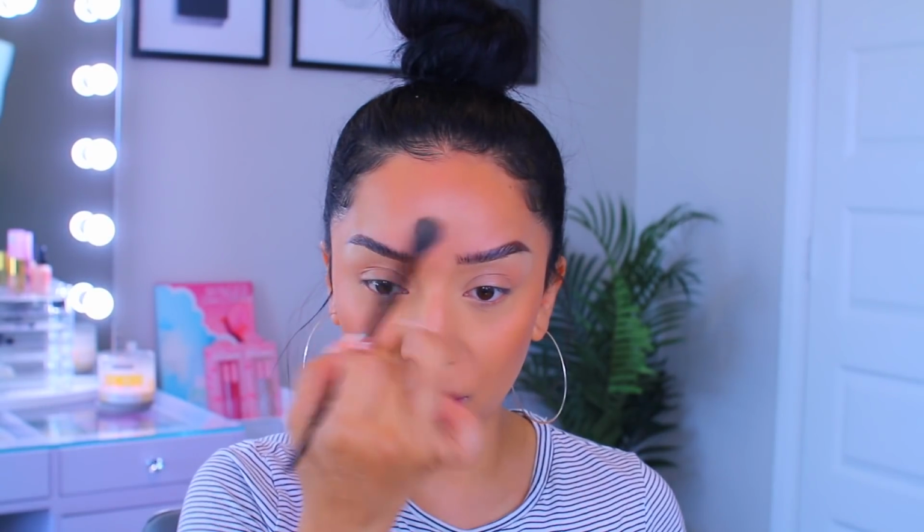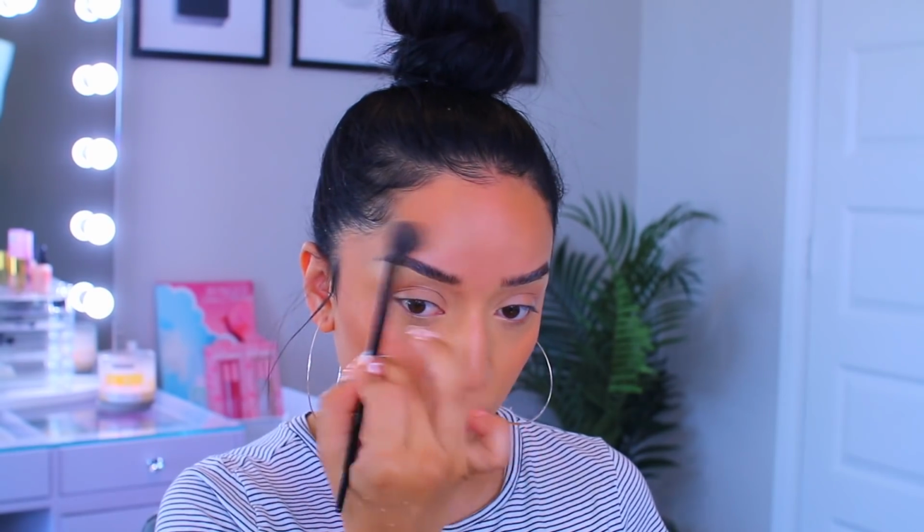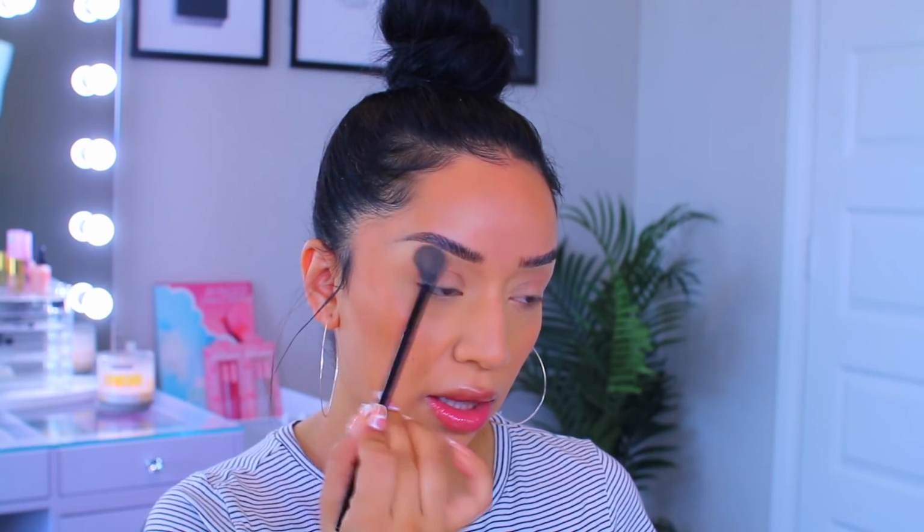This is the type of glow that this highlight will give you. So I'm just going to take that into all the areas where the light naturally hits the skin. What I like to do is look at myself in the mirror and see, okay, I see a lot of light here. So I'm going to take the highlight right there. And then I see that my cheeks are glowing naturally here.